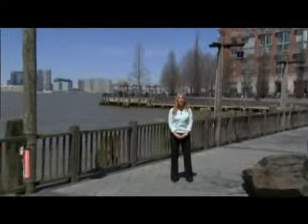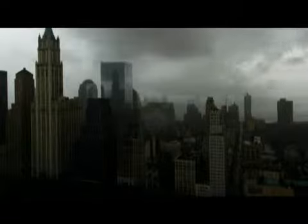I'm here at Battery Park City, which lies on the city's coastline. As you can see, it's calm and tranquil now, but if a severe storm were to hit, this could be one of the most dangerous places in New York City. New York City is vulnerable to the devastating effects of a major coastal storm.